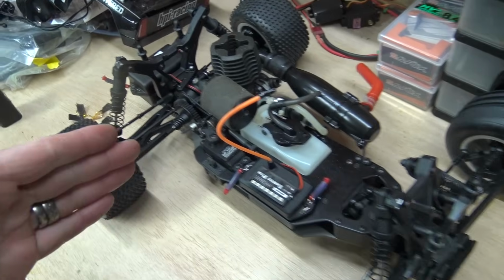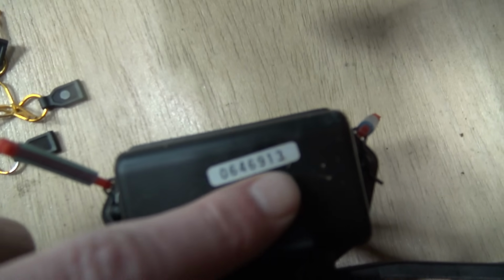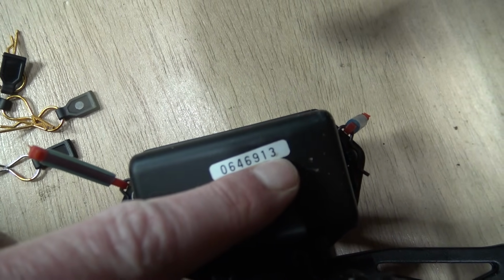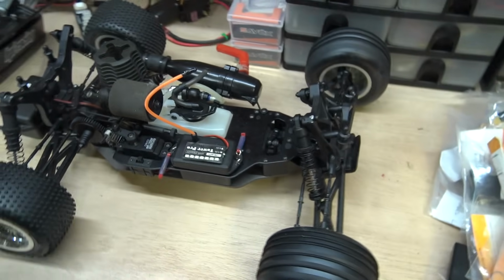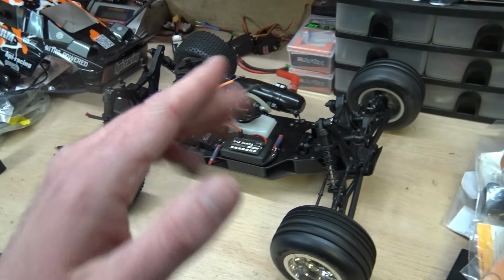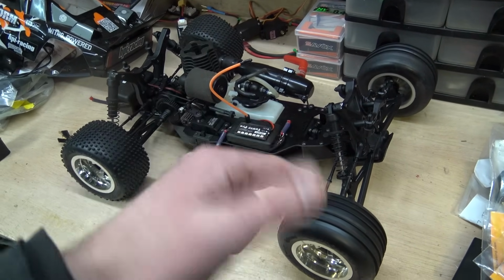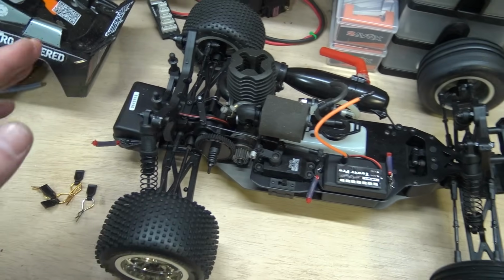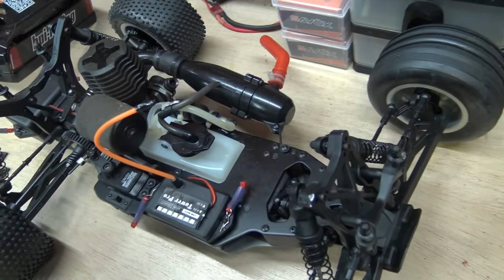I don't know how old it is. I don't know if this comes as a date, 2013 perhaps. I could be wrong. I don't know. You proper HPI geeks, I know there is some HPI geeks out there, you lot will be able to tell me probably how old this is, and probably even the whole specification of it.